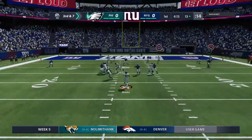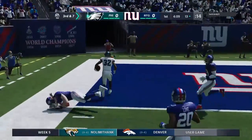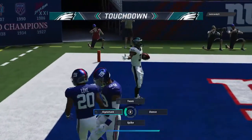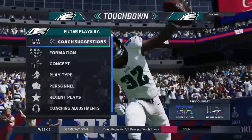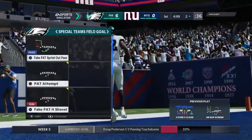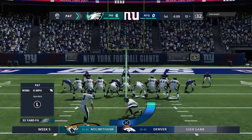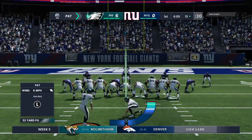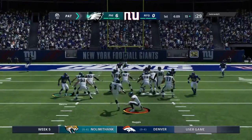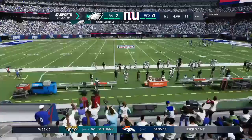Throwing now is Wentz. Now they'll set up the screen to Huntley. And he is into the end zone. Touchdown, Philadelphia. Jason Huntley, his first touchdown on the year. And the Eagles drive right down the field and score on the opening drive. There are several elements to a well-executed screen pass. This one resulted in a touchdown. It had all of those elements.